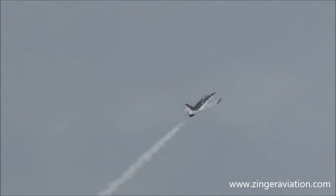All right, my friends, as I said, we got two aircraft. Those are Aero Vodochody L-39 training and attack aircraft. They're being flown by two U.S. Naval aviators. The first, in the black aircraft, is Lieutenant Commander Mark Burgess.